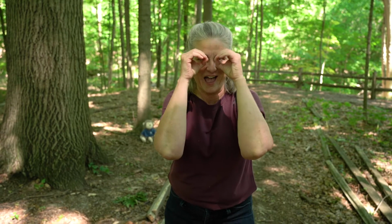Do you know what kind of animal lives in that little house? It's an owl. Do you know the sign for owl? It's this.